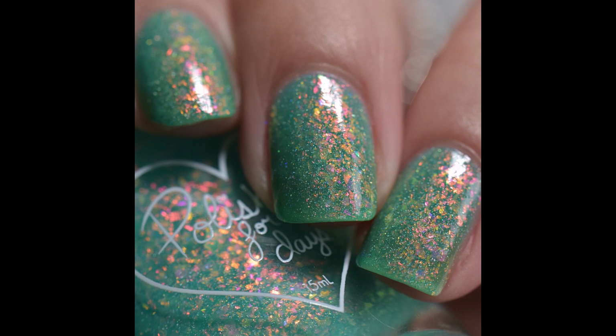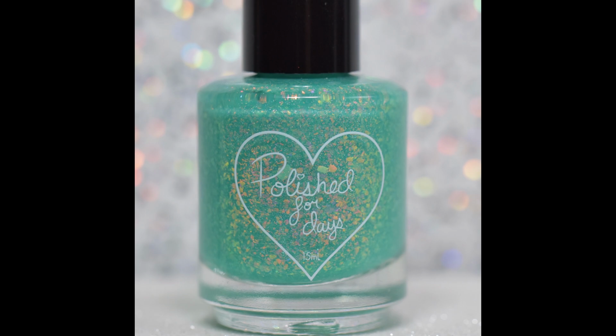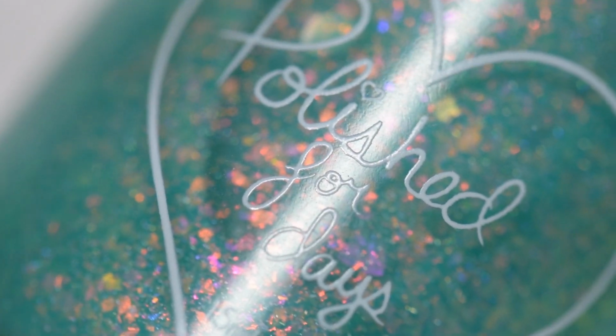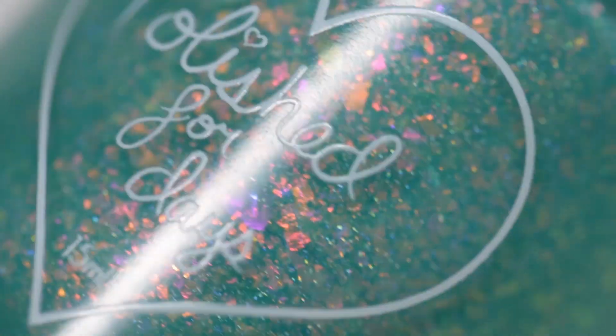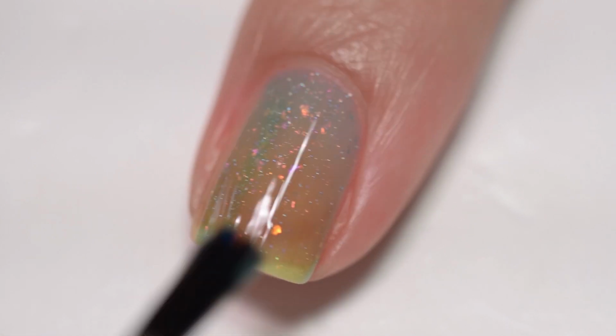The next polish that we're going to have a look at is from Polished for Days. It's called Seize the Day. It's going to sell for $12.50. It was inspired by a blue Hawaiian. It's going to come in a 15 milliliter bottle, and there's no cap. It is described as a seafoam base with glowing pink to yellow to green iridescent flakes and scattered micro holographic flakes.